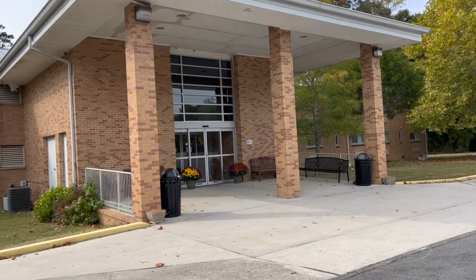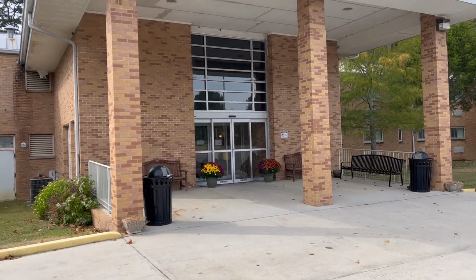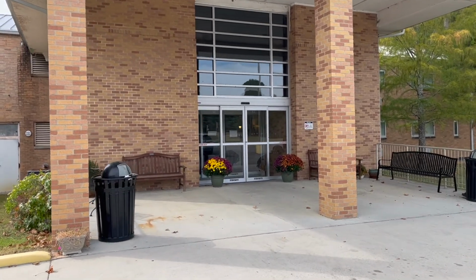And we decided to stay at the guest house at the Abbey, so this is the front entrance to that, and we'll show you what that was like.